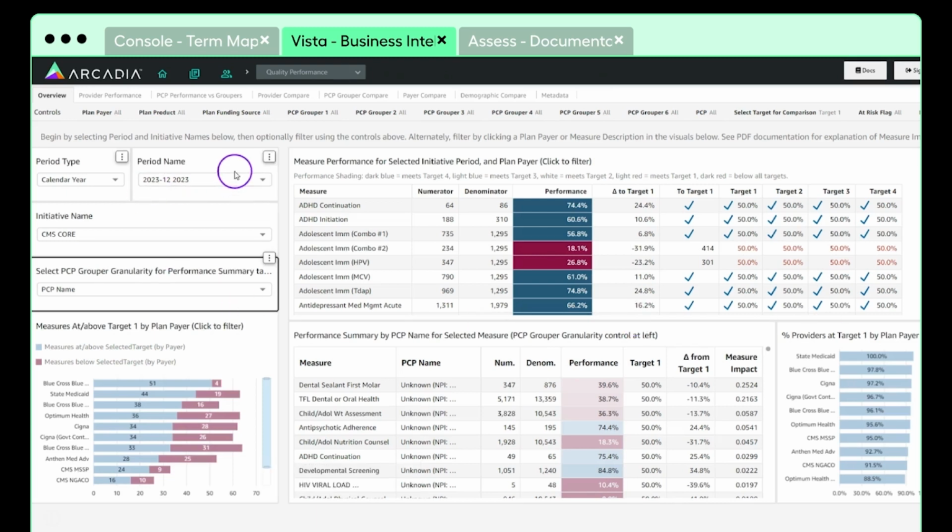On the summary dashboard here, you're going to see I have a calendar year for 2023. I'm looking at the CMS core initiative, and I'm going to look at it through the lens of the PCP name, though I could look at this through any grouper within my provider hierarchy. And this is going to show me top line information, measure by measure, what's my numerator, my denominator, the performance therein, and then various targets that you're going to set throughout the year.